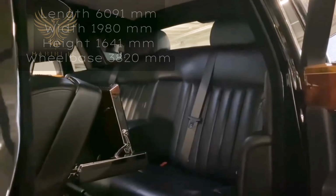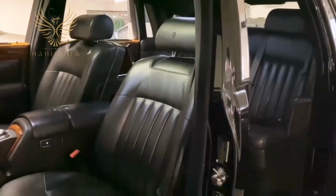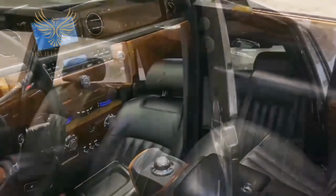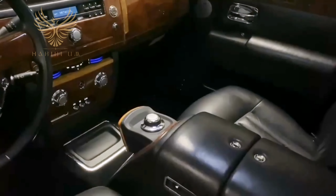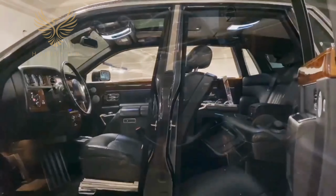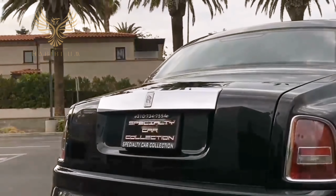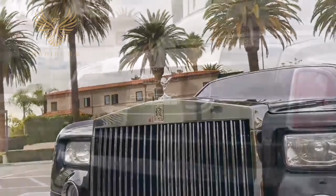Phantom V, 1959 to 1968, 830 built, and Phantom VI, 1968 to 1990, 370 built, are also around 6 meters long. Exact dimensions vary. Being handmade, each car is slightly different. Phantom VIII, launched in 2017, is slightly under 6 meters in length.